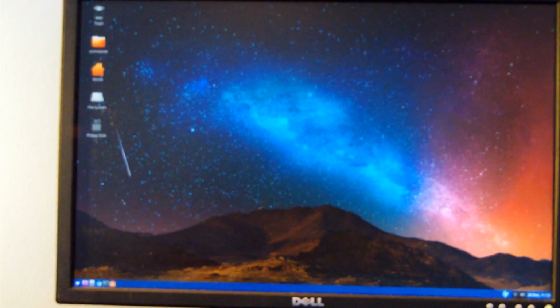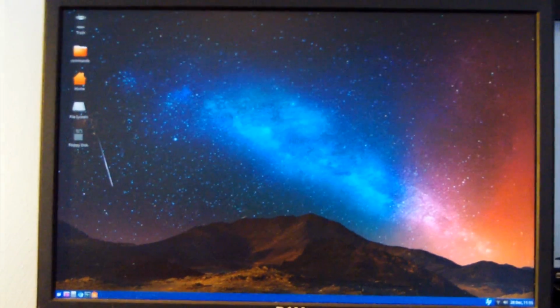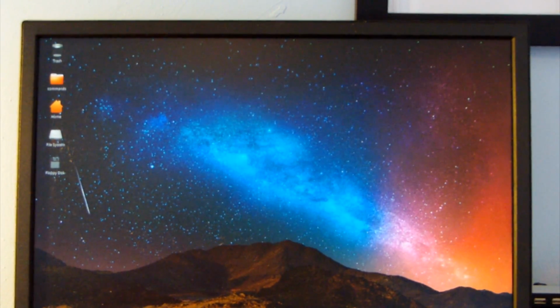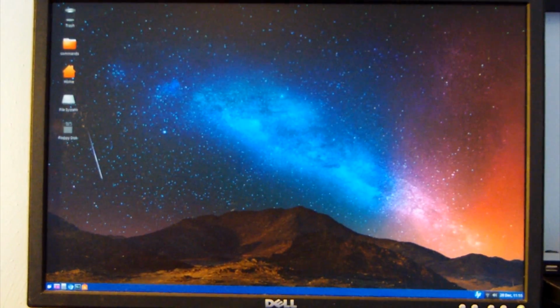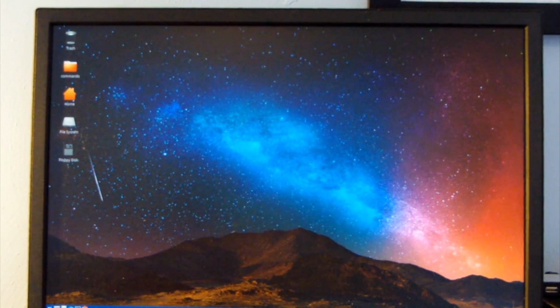And as you can see, I actually cleaned up the desktop a little bit because I had to transfer all those files to a flash drive because the solid state drive was too small, so I had to move some files over to storage. But yeah, significant performance increase there.